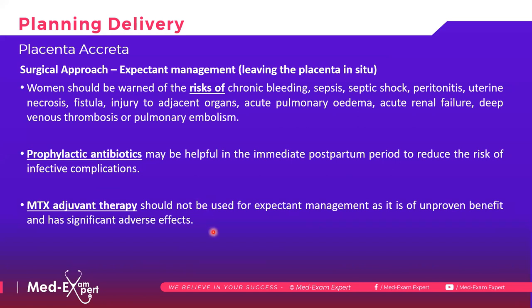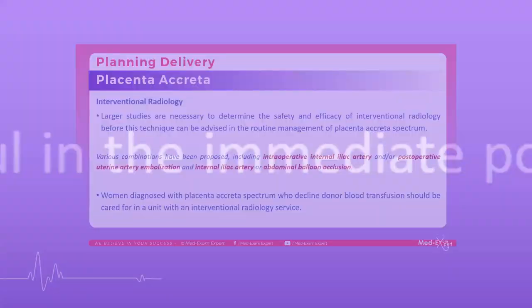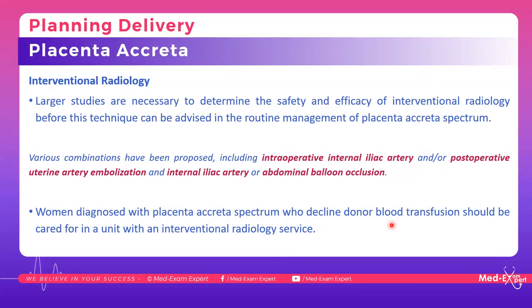But according to the different studies, methotrexate adjuvant therapy should not be used for expectant management, as it's of unproven benefit and has significant adverse effects. Also, we can consider interventional radiological techniques by making intraoperative internal iliac artery ligation or postoperative uterine artery embolization and abdominal balloon occlusion.